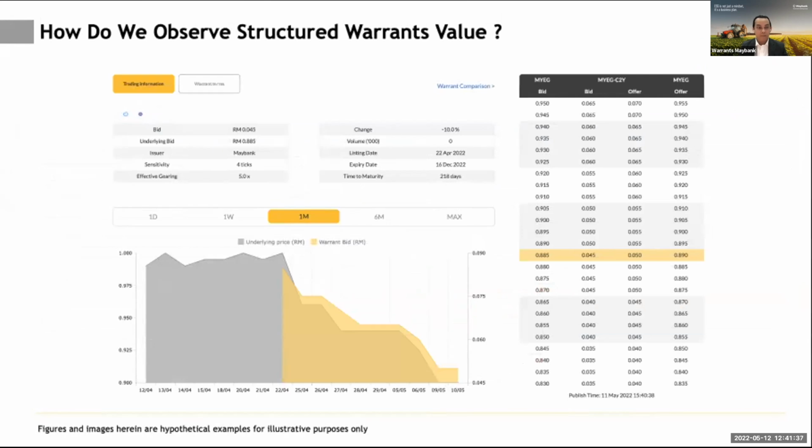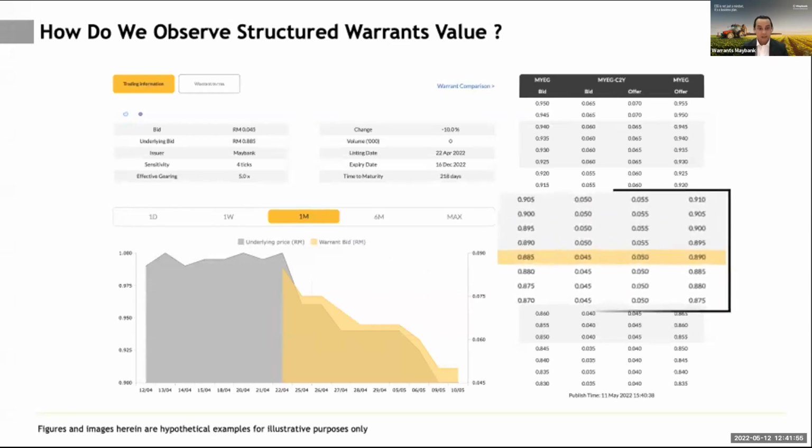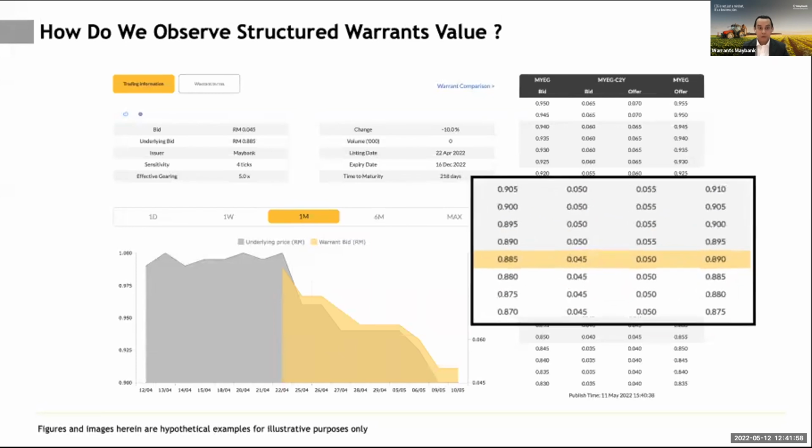Okay, and while you can do that through your trading platform, for a more warrant-focused platform, you can also check on the bid and ask price using the live matrix, which is available for Maybank warrants on the Maybank Warrants website, as you can see on the screen here. This is the snapshot of the live matrix on the Maybank Warrants website. Here you can see the latest bid and ask price, as well as the latest price of the underlying shares as well. In this case it is 88.5 cents.